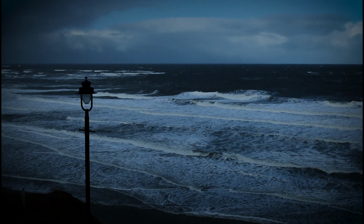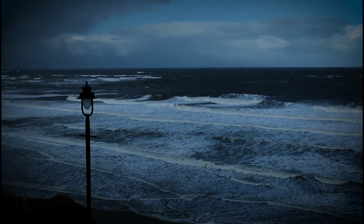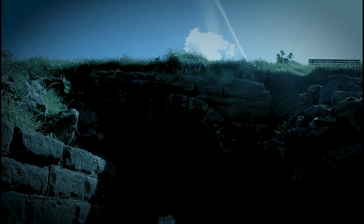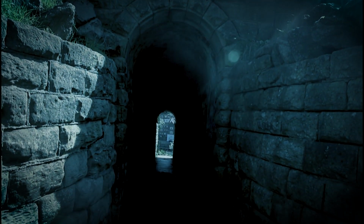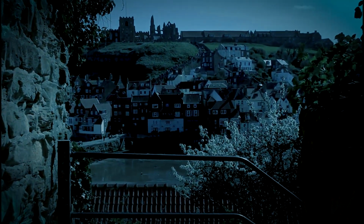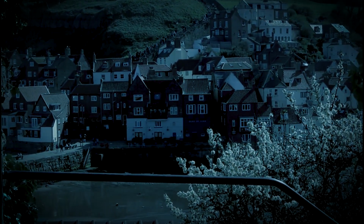On the North Yorkshire coastline, there is a small town named Whitby. This little coastal area inspired one of the most famous Gothic novels whilst its author was taking a seaside holiday. After a trip to see the local architecture, Bram Stoker created Dracula.